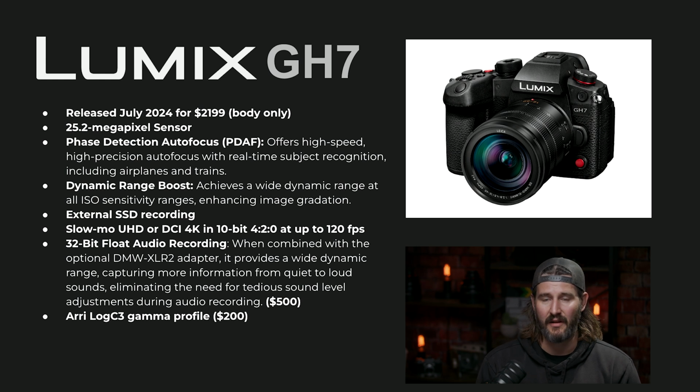And I think the GH7 really hit the nail on the head with everything that it offers. You get so much out of this camera. It's what the GH line has been building up to for longer than a decade now. And we finally get what I think everyone had been waiting for, which is reliable autofocus in video, which is unfortunate that it took so long to get here.